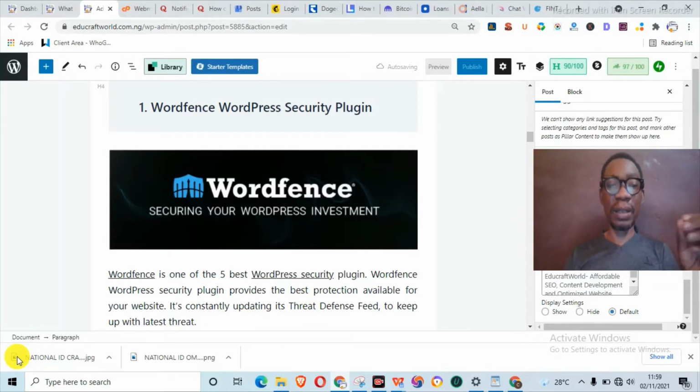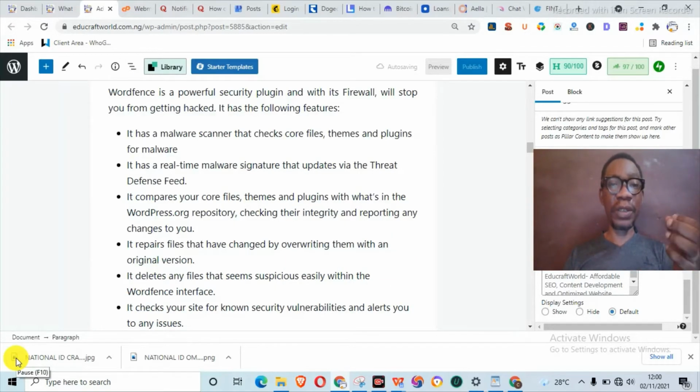It's constantly updating its threat defense system to keep up with the latest threats. Wordfence is a powerful security plugin, and with its firewall, it will stop you from getting hacked. It has the following features: malware scanner. It has a real-time malware signature that updates via the threat defense system. It compares your code files, themes, and plugins with what is in the WordPress.org repository, checking the integrity and reporting any changes to you. It also repairs files that have changed by overwriting them with an original version.